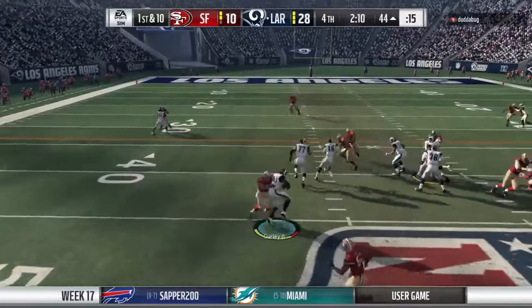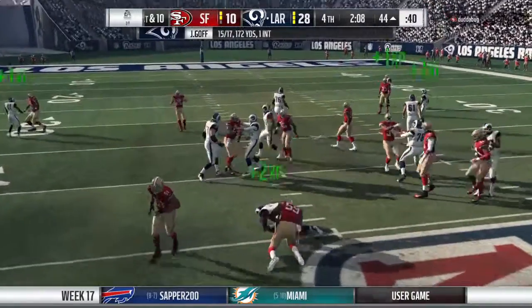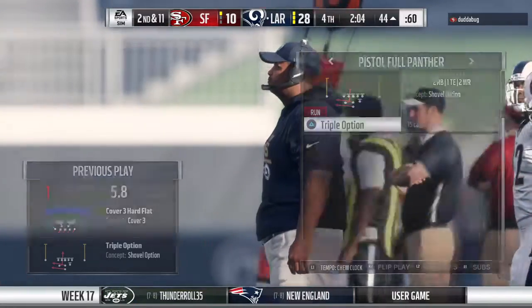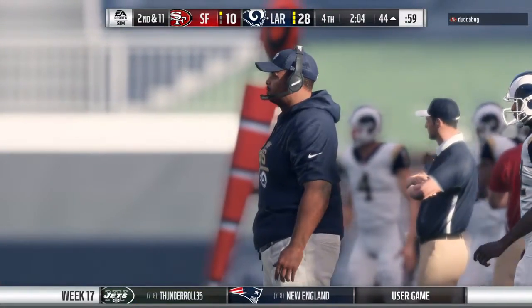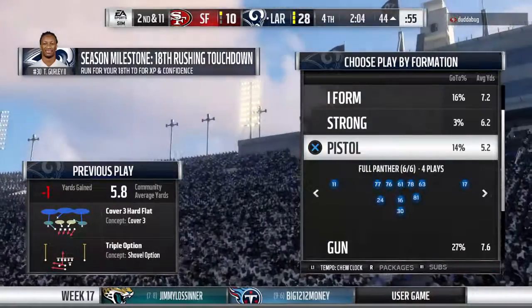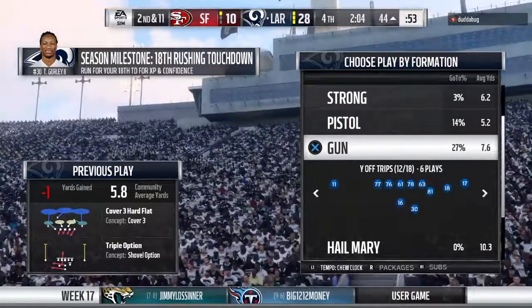They'll start by running the option to the right. And maybe a measure of revenge there. He's had his way in this one, but this time they get him behind the line. And defensively trying to beat the 2-minute warning with a timeout, and they do. Calling it with 2:04 left.